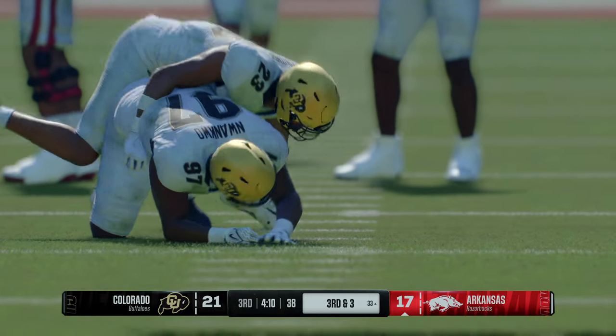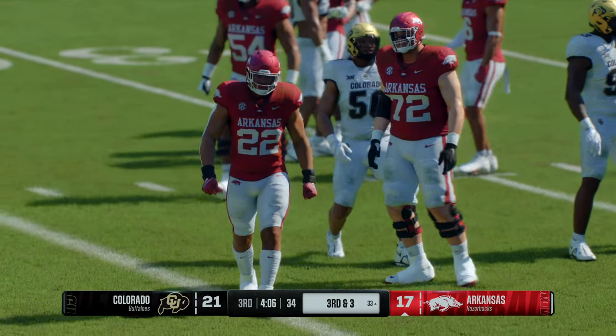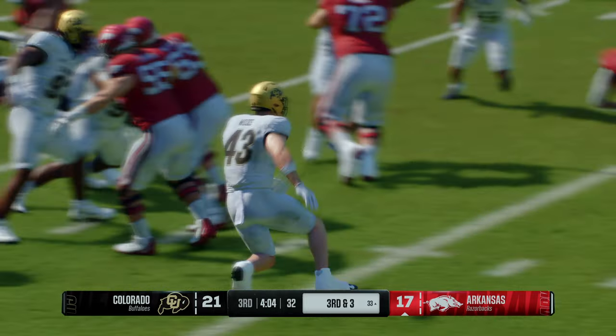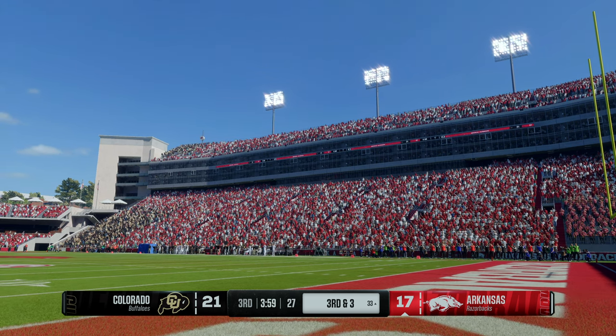They bring him down, and he's going to lose a yard on that one. Everybody talks about DBs, and they talk about dropping in coverage and not being physical. That DB begs to differ. Great tackle coming up, playing physical like a linebacker.